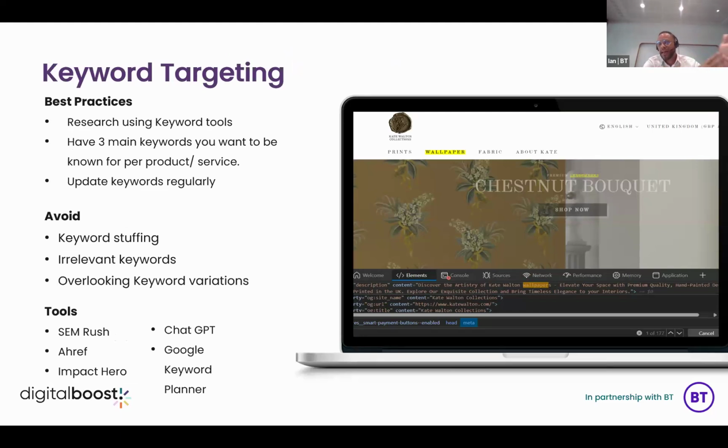In this case, Kate Walton, we can use the word premium, luxury wallpaper. So those were some of the keywords that we wanted to be known for. So guess what? A lot of the pages will incorporate those type of wording. So what do you want to be known for? Have those keywords and then go, okay, well, how can I structure sentences around that for my meta description and for some of your schema data on your website?